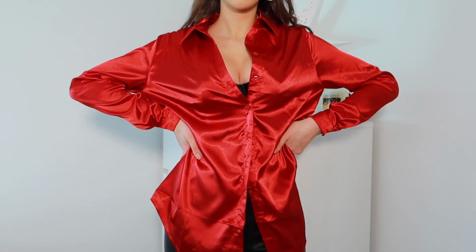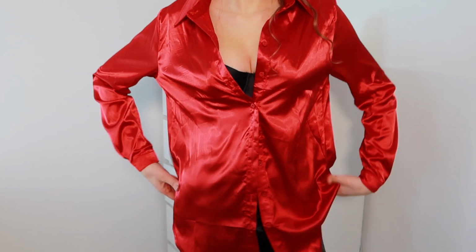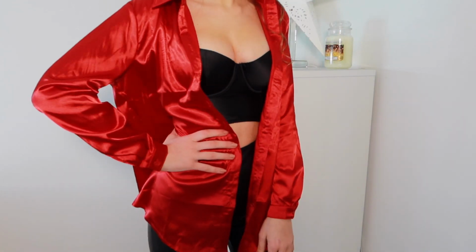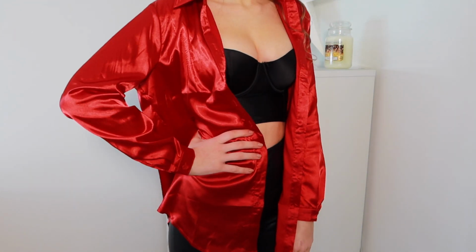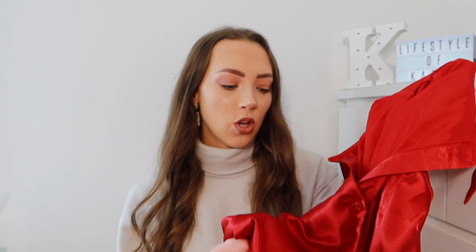It's just got buttons all the way down, so you can tuck this into jeans and that makes it a bit more casual. You can wear it with leather leggings like I did, with a bralette underneath, and just do like 1 or 2 buttons up. You can tie it at the front into like a bow, like a knot. It's kind of up to you how you can style this shirt. Definitely if you want to dress it down but like still have it a little bit dressy, you can put it with ripped jeans and some heels, and I think that's actually a really nice outfit. It's really good quality, it's very soft, silky, and I think it's a really nice like bright bold shirt to wear.